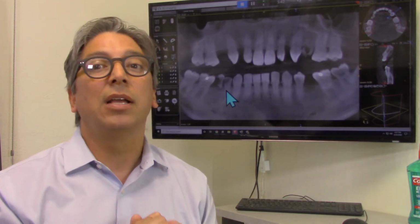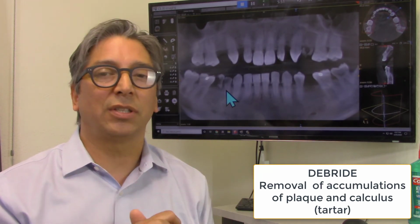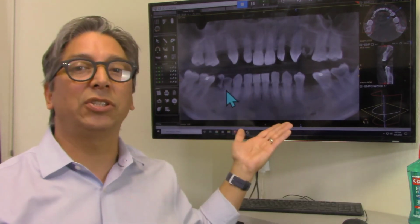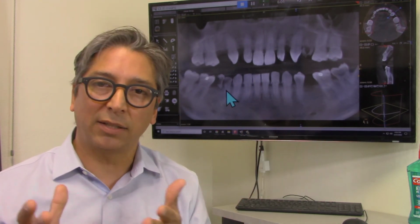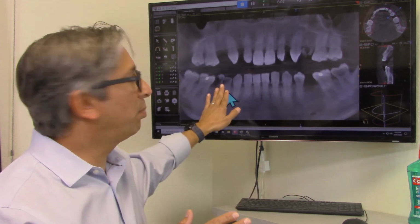It's his mouth. So what we're going to do here is debride his teeth, because he has so much calculus and tartar buildup that we need to get rid of that first. Help him out with the periodontal issues that are occurring because of this tartar. And then we're going to stage it into the fillings, because the next thing he wants to do is protect himself from doing harm or more harm to those teeth that we can save.